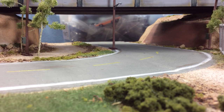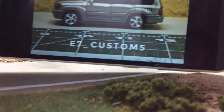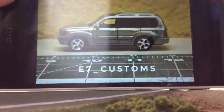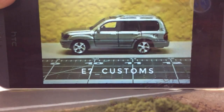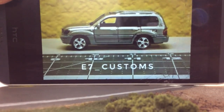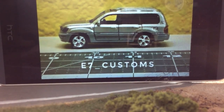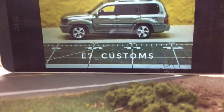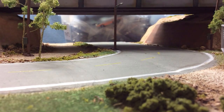The guy that's customizing my Lexus is almost done. He sent me a video and a picture yesterday. I'm going to kill this for a moment. I know this is a picture of a picture, and it's really zoomed in, so the pixelation is not good. But that's where he's at. Now that's a Motormax tooling. But this guy's work is unbelievable.